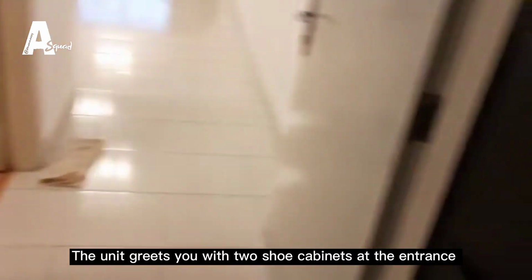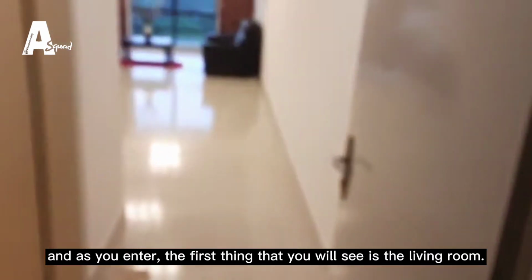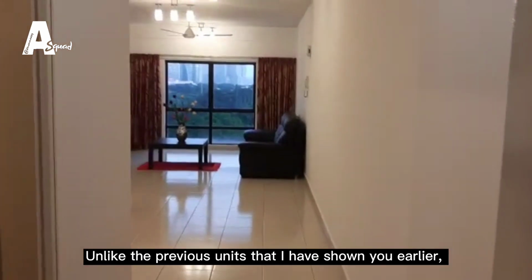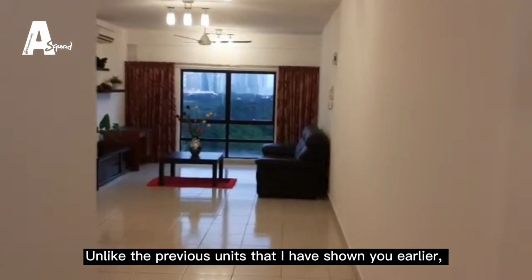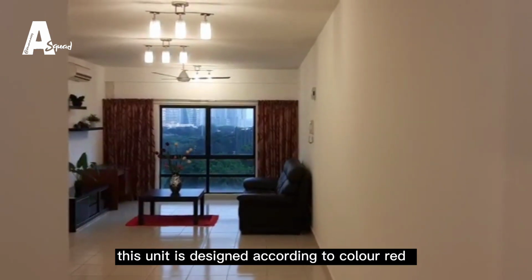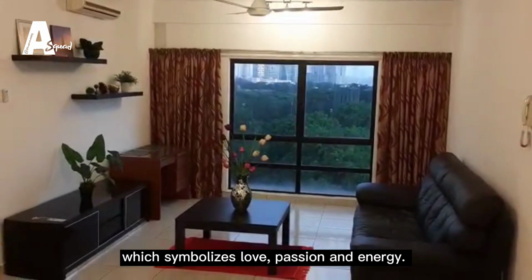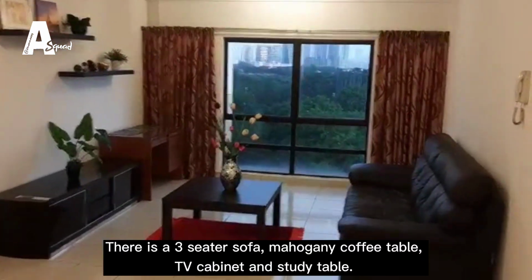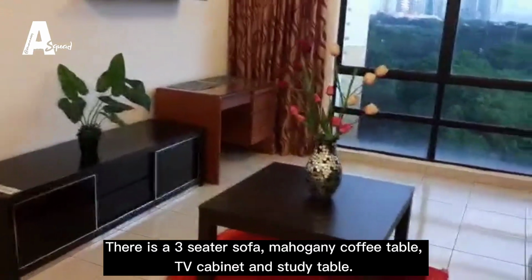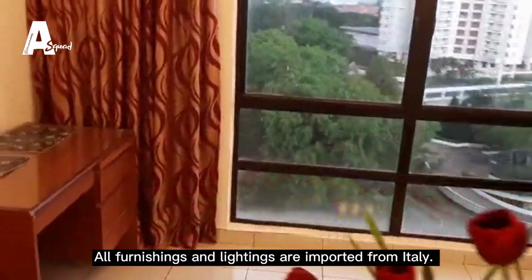The unit greets you with 2 shoe cabinets at the entrance. And as you enter, the first thing that you will see is the living room. Unlike the previous units that I have shown you earlier, this unit is designed according to the color red, which symbolizes love, passion, and energy. There is a 3-seater sofa, mahogany coffee table, TV cabinet, and study table. All furnishings and lightings are imported from Italy.